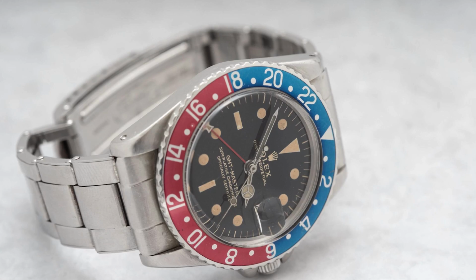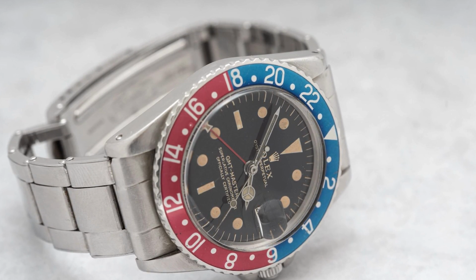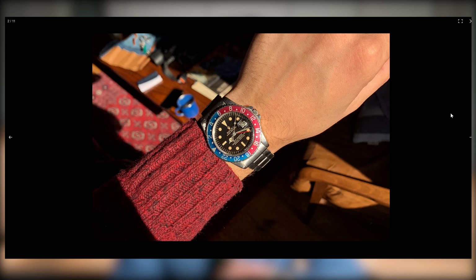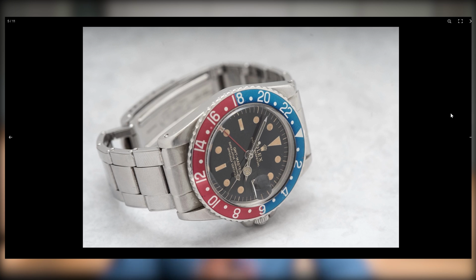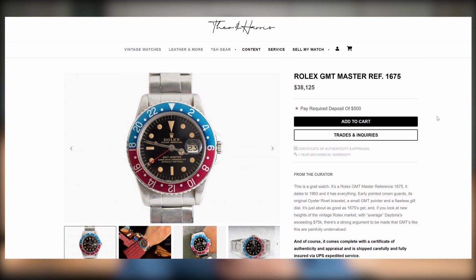But before we do, a quick wristwatch check. I'm wearing an absolutely incredible Rolex GMT Master reference 1675. Everything about this watch is just top of class, right? Rivet bracelet, gilt dial, pointed crown guards. In my opinion, an absolutely phenomenal, breathtaking bezel, very sharp blue and red, saturated, lovely. I love faded too, but it's cool to see a true Pepsi.